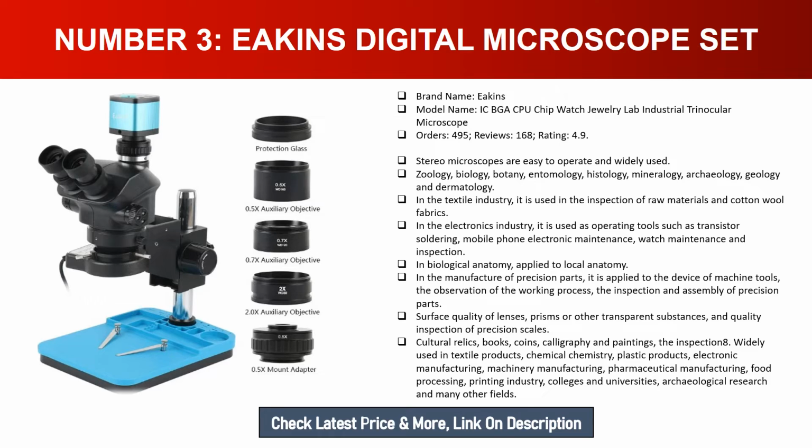The observation of the working process, the inspection and assembly of precision parts, surface quality of lenses, prisms or other transparent substances, and quality inspection of precision scales, cultural relics, books, coins, calligraphy and paintings. Widely used in textile products, chemistry, plastic products, electronic manufacturing, machinery manufacturing, pharmaceutical manufacturing, food processing, printing industry, colleges and universities, archaeological research and many other fields.